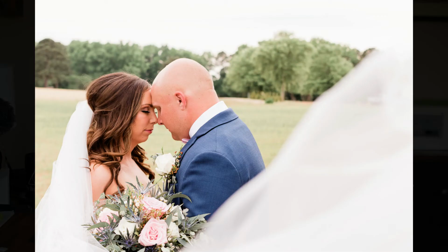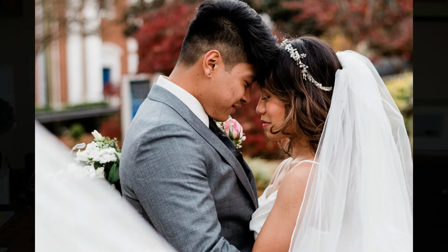Now I'm gonna get into more veil shots later, but it's a great one to do with the veil, having them underneath the veil, touching heads and getting nice and close. So that was a little sneak peek pose. Just have them look at each other, wrap their arms around each other, and touch foreheads. I always have them close their eyes, but that's up to you.